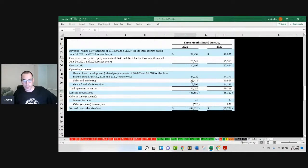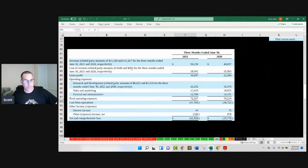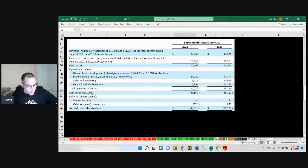Sales and marketing, which will probably increase a lot as they grow because they want to get more visibility. That was 15 million. G&A actually went down. General and administrative. This is payroll for certain employees, insurance, rent. So they have negative operating income. Do they have any debt? They have a little debt, but there's no interest expense on their income statement. So, okay, negative net income every year.